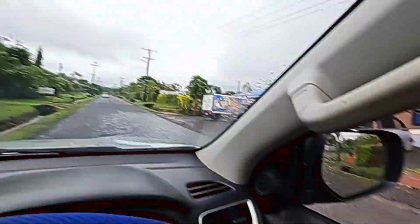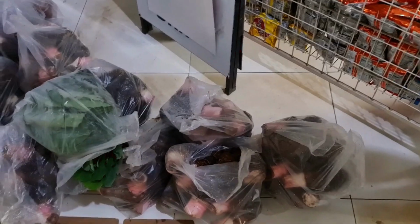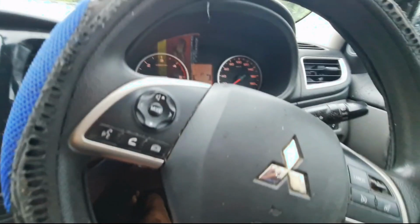We're just here now at our first shop, which ordered 10 taros, and I'm going to find a packing so that we can bring in the taros. First order dropped off, made about 200 bucks.